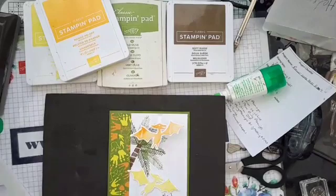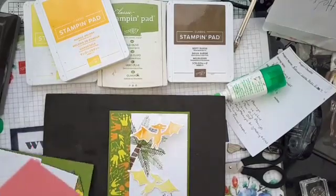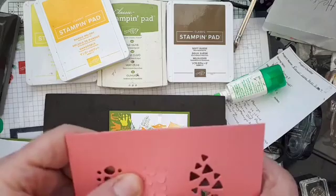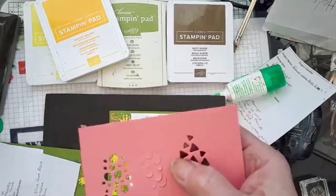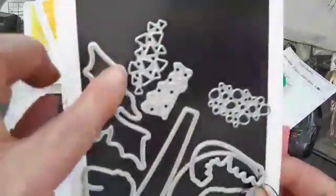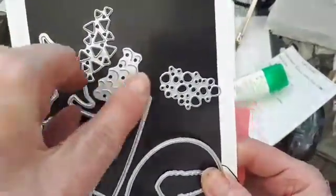I will just share with you before we carry on, over the 3 cards, so the card I made on Monday and the 2 cards I'm making today, I used most of the dies in the die set, but I didn't use the 3 little dies that sort of add texture to your cardstock. So this one, and this one.